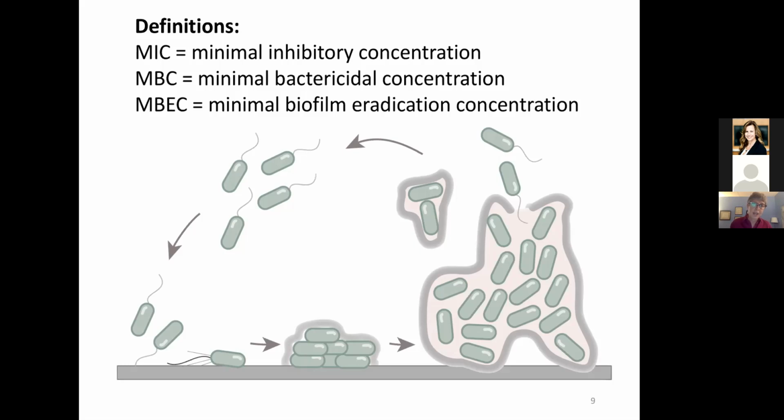And then lastly, we have something called the MBEC, which is the minimal biofilm eradication concentration. And that is usually even higher than the MBC.